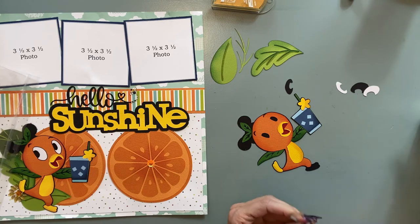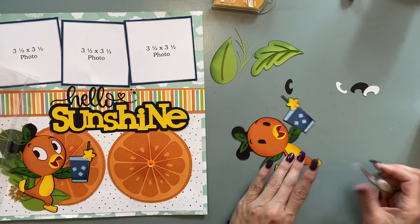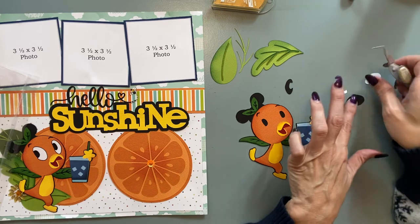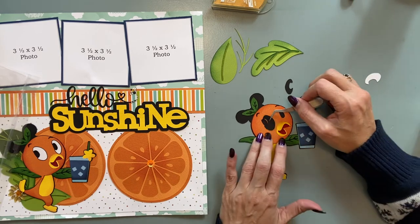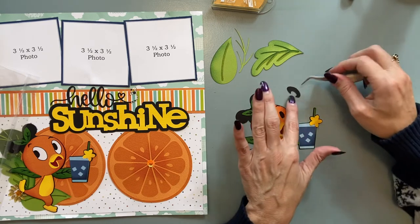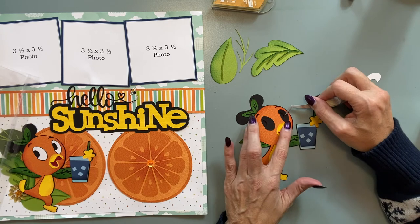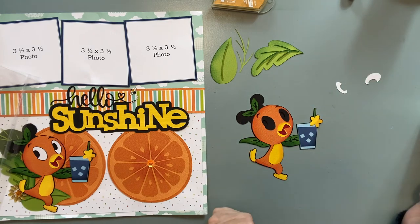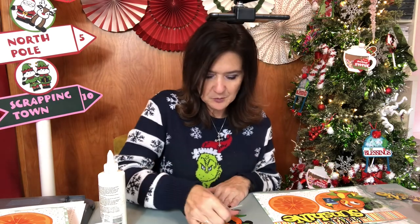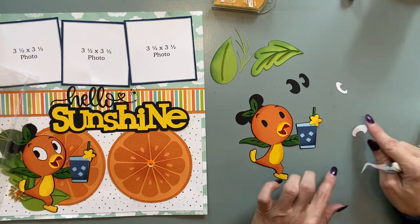And then we have the eyes. Now you'll notice that you do have black layers of the eyes. So we are going to adhere a black layer to each eye. Whoops. And then we're going to adhere the white on top. So you should have those black pieces as well, because we wanted those eyes to stand out a little more.